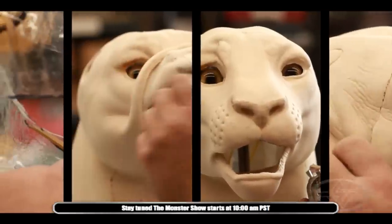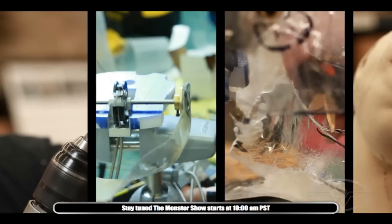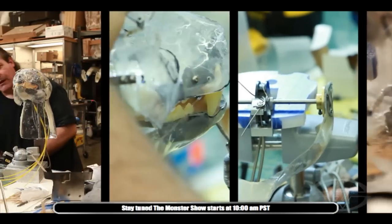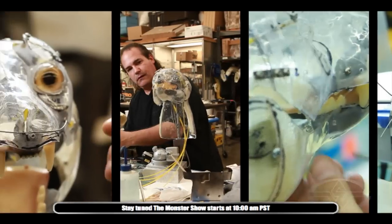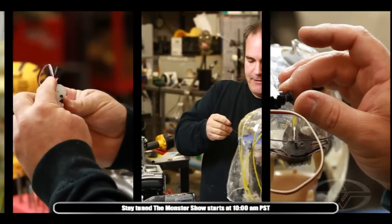Roll this up. This butyrate. These top teeth are going to fit inside. There's a lot of movement going on there. So if I turn the receiver back on, you can see the space is limited inside. Now I've got that jaw, once again making sure I'm at the mid-range.